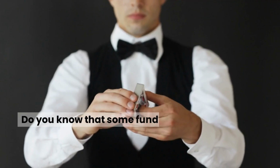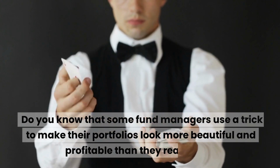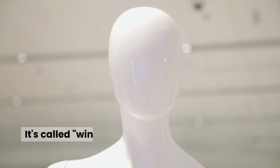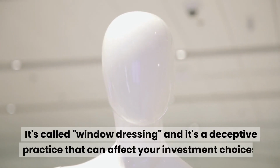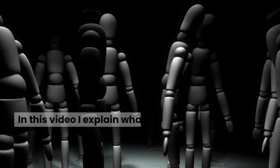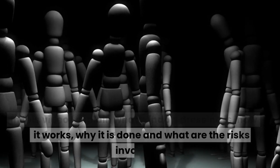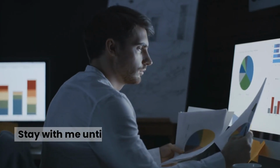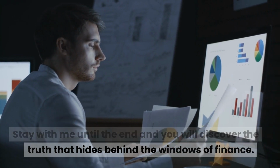Do you know that some fund managers use a trick to make their portfolios look more beautiful and profitable than they really are? It's called window dressing, and it's a deceptive practice that can affect your investment choices. In this video, I explain what window dressing is, how it works, why it is done, and what are the risks involved. Stay with me until the end and you will discover the truth that hides behind the windows of finance.